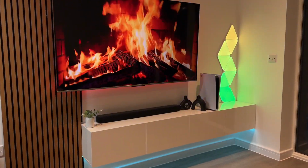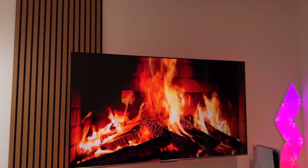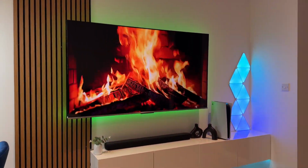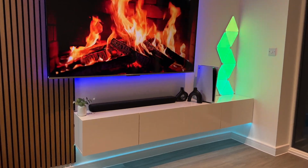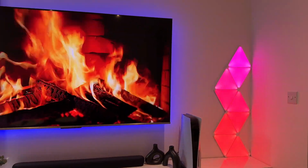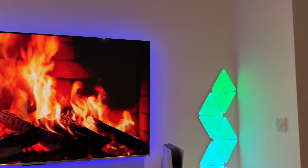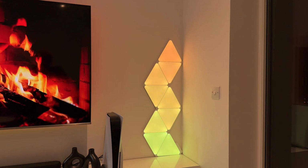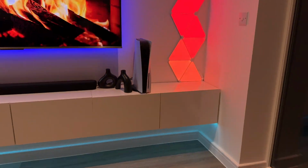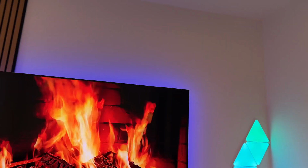You guys, there is enough going on. Not too much, but just enough going on here. So my husband has his PS5 there. The TV, of course, is over here. Then we have this Nanoleaf thingy that just spirals down to the TV cabinet. So yeah, that's what we have.